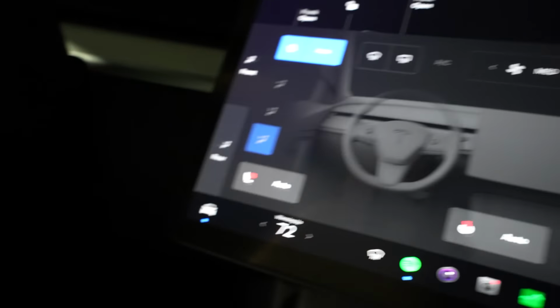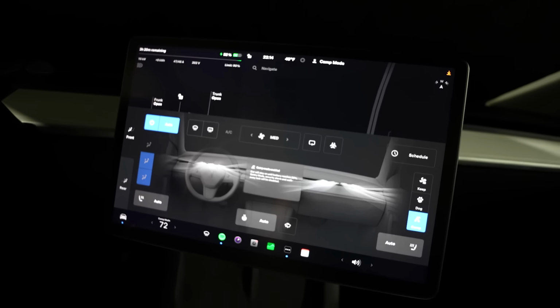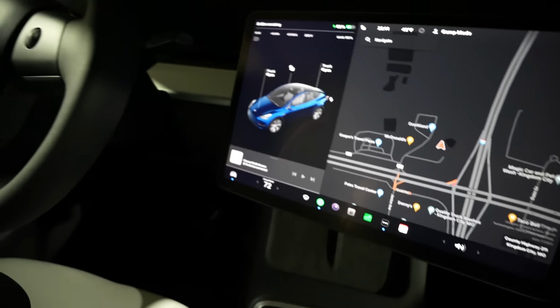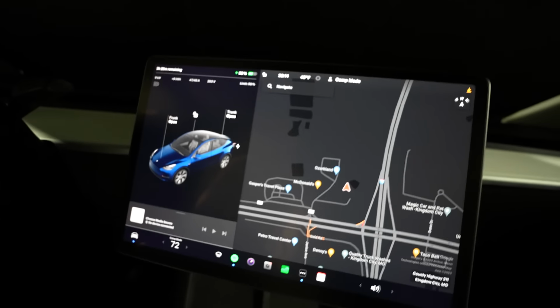It is really cold out. I'm gonna get inside now and lay down. Oh, and it is cold in here. Time to turn on camp mode. Camp mode allows the Tesla to basically circulate the air in order to maintain your desired temperature throughout the night, or as long as you have camp mode on, and it draws very little power in order to do so.